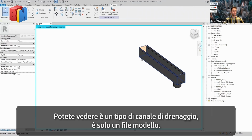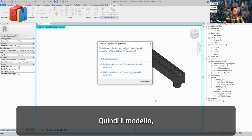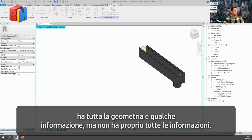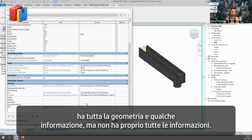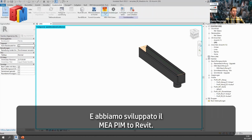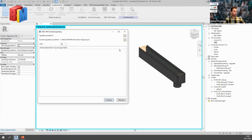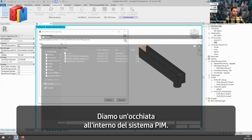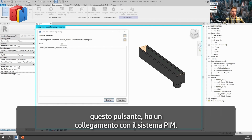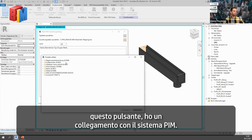Here inside of Revit, you can see such a drainage channel. It's only a template file. So the template has all the geometry and some information, but not all information. And as you can see, there's no type inside of the Revit family. And we developed the MEA PIM to Revit plugin so that we can have a look inside the PIM system. So if I click this button, I have a live connection to the PIM system.